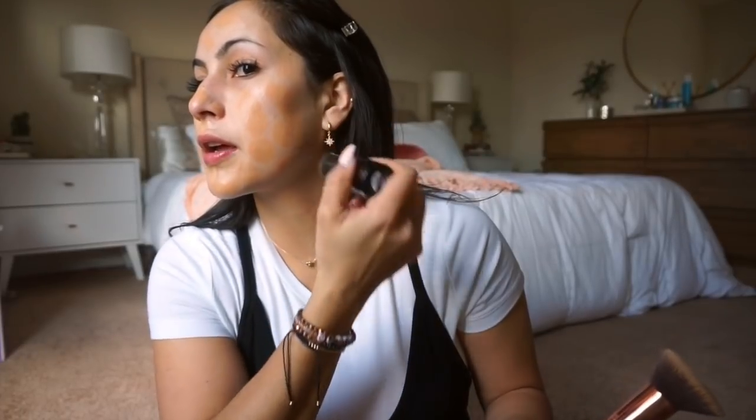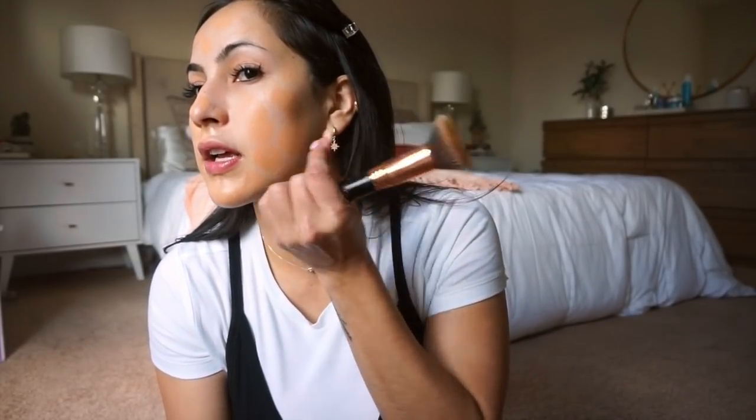Honestly, I do love beauty blenders, but I feel like you lose more product with beauty blenders because it's still a sponge and it soaks up the product. I feel like I need a little more here. It really does soak up products, so I feel like the brush saves a little bit more product, and also you don't have to wet it and squeeze it, you know what I mean. This is just easy. It's right there.